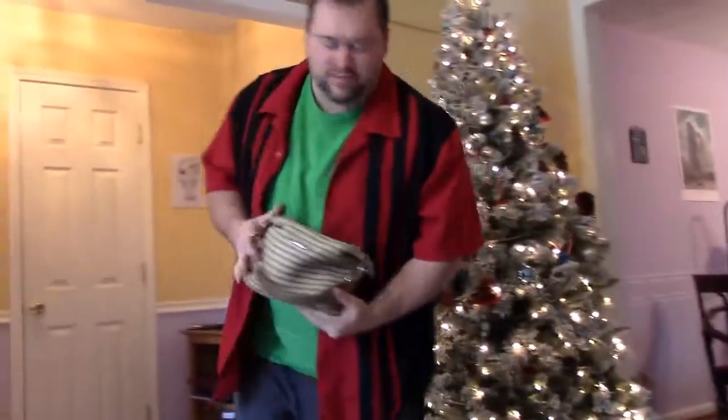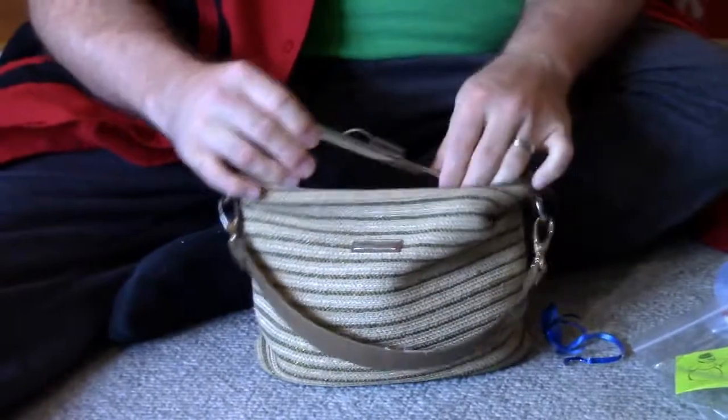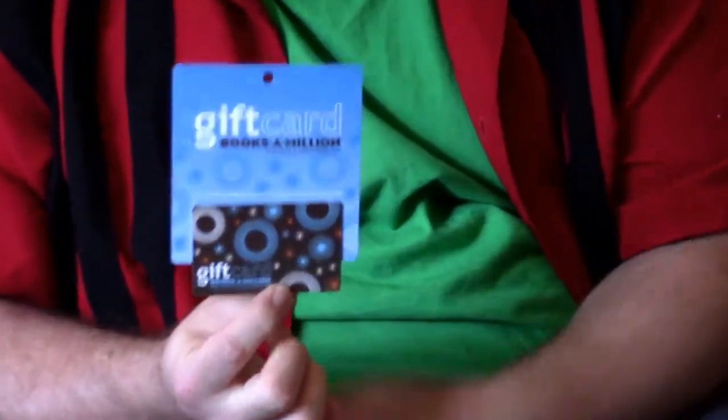Alright. Let's go digging for the present. How much of this stuff do I have to take out to get to it? So we have a snappy purse. You don't need to take stuff out. We have a, this has got to be it. Is that it? No.